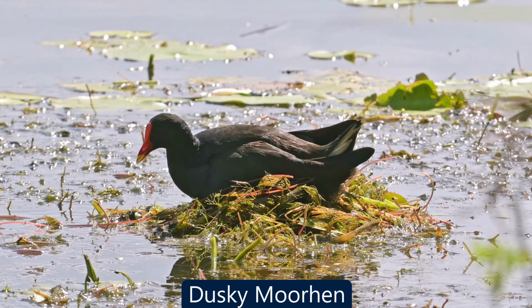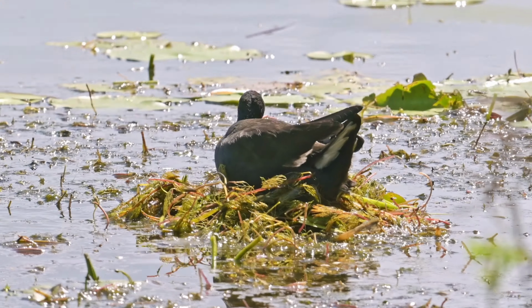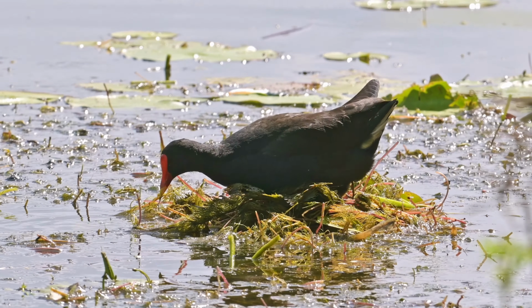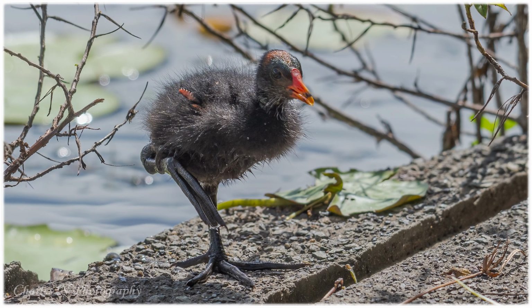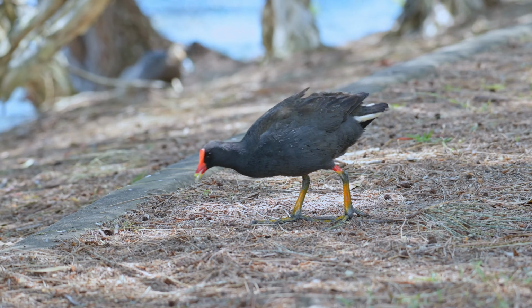There's a moorhen building a nest. It's already got some chicks, but because there's so many insects and other sorts of little animals that they eat, it's busy making a second nest to raise a second brood of chicks. It only had one chick. There it is there.